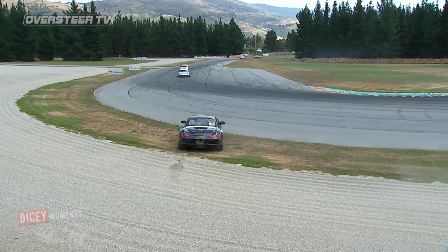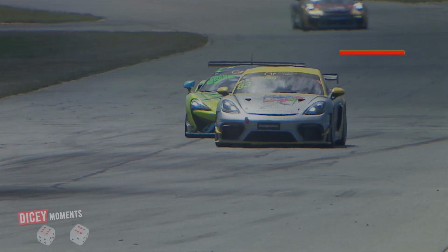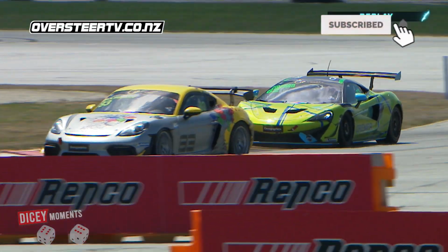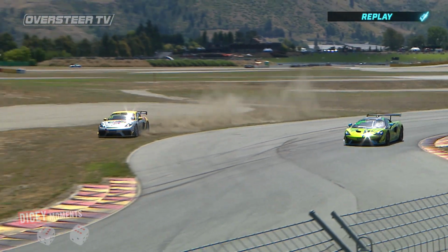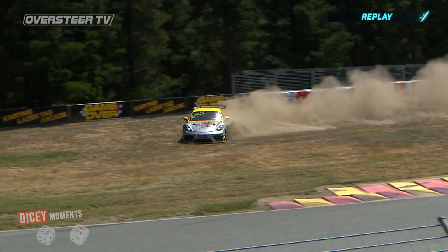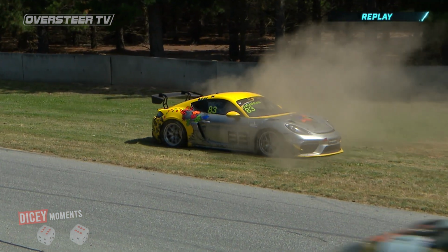Oh, there we've got a spinner there. In fact, that looks like Chris Taylor. Let's have a look at the replay again, see what's happened. So John will be looking in his mirrors at this point. He's probably just missed his brake marker. The car actually got sideways to the right first, flicked the other way. And then it's out of the dirty stuff, isn't it? You're a passenger. You're an absolute passenger by that point.